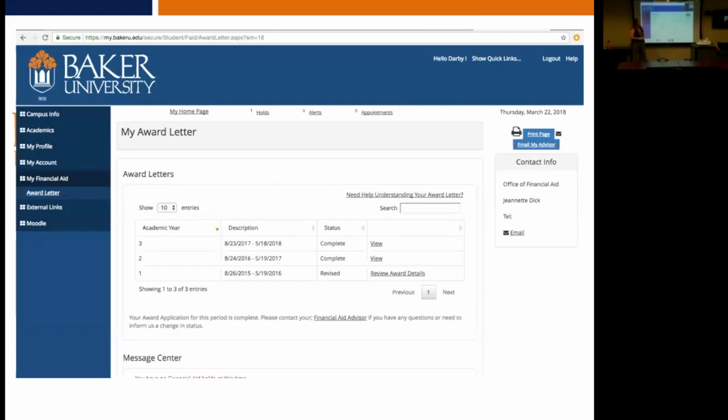So this is an example of what your award letter might look like. You're going to click on My Financial Aid, and then it's just going to have the link that says award letter there right under that. And then it's going to bring up this page that shows you if you've accepted the award and other information about the awards.